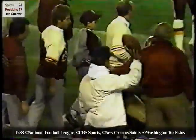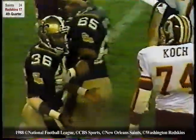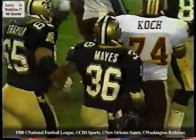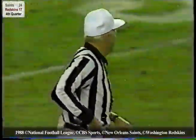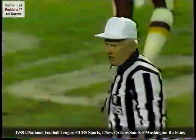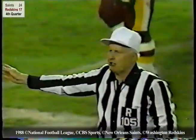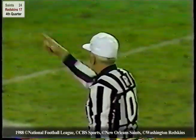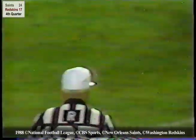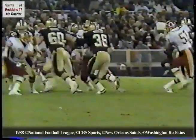Individual effort by Reuben Mays, and at the end of it, a penalty marker down, a gain of 8. Jim Dombrowski, the left tackle, got a good block on the line of scrimmage, and that was the play that got Reuben Mays through the line. Unnecessary roughness. Defense, number 40, hit out of bounds late, 15 yards, first down. And Alvin Walton was the guy that the penalty was called on.